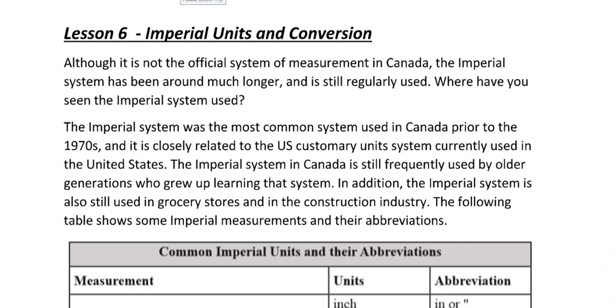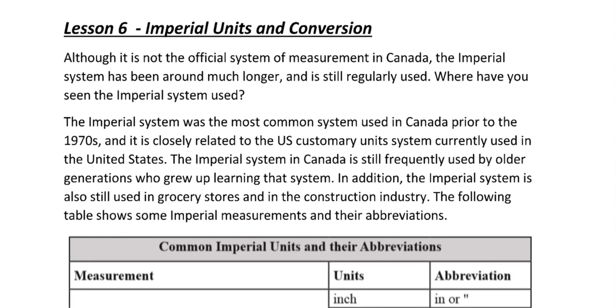Okay, so lesson 6, the imperial system. We're going to be doing imperial units and conversion. You might have noticed that we don't measure everything in the metric system, like kilograms or meters, right? In Canada, they did change our signs to kilometers. They weren't always like that. It used to be that our signs were in miles per hour. The highway would be like 100, or sorry, 60 miles per hour.